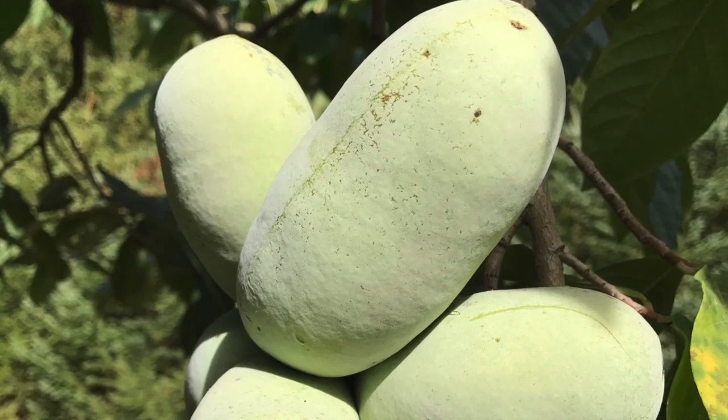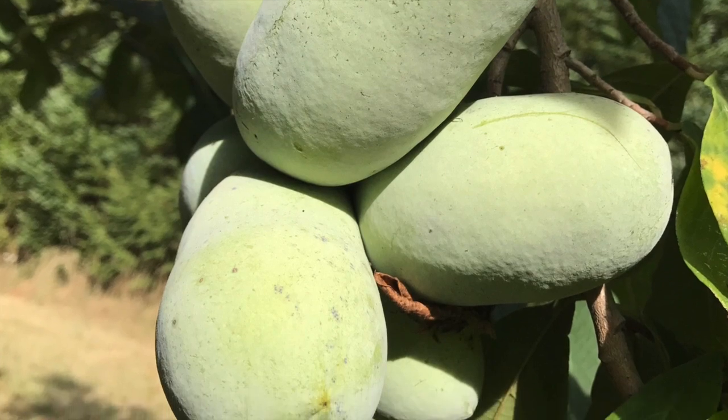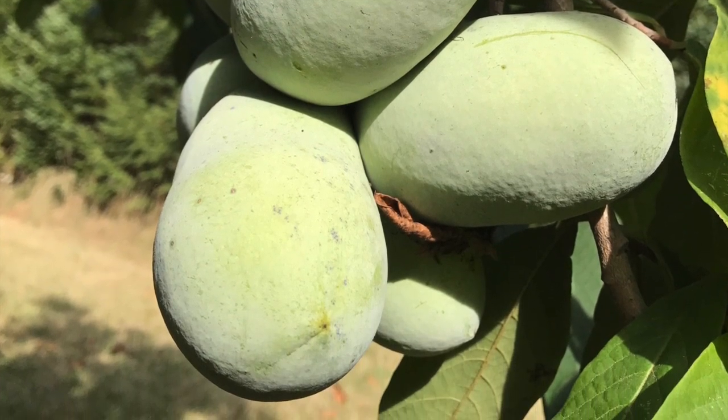Pawpaw is a native Michigan plant. It has grown here for a long, long time. I visited Marc Boone's farm to learn more about this delicious fruit.